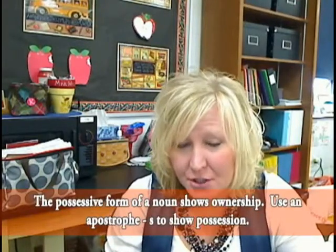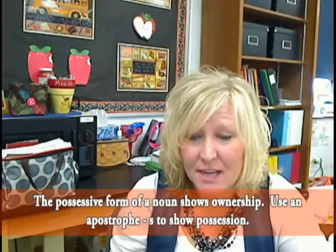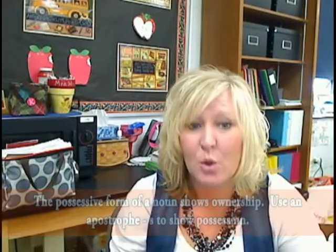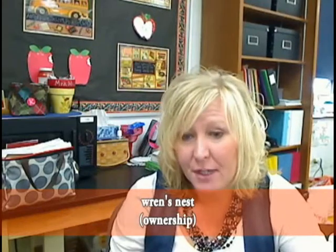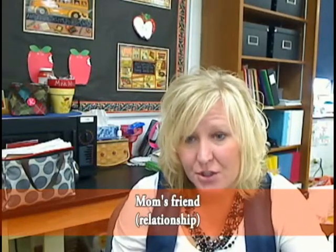The possessive form of a noun shows ownership or relationship. You use an apostrophe S to show possession. For example, Wren's nest shows ownership, while Mom's friend shows a relationship. So we have just the word spelled the way it is with an apostrophe S.